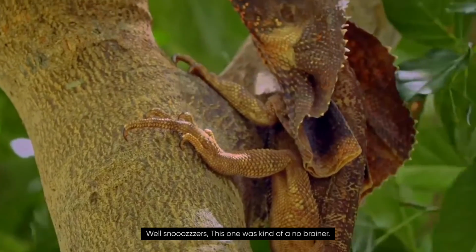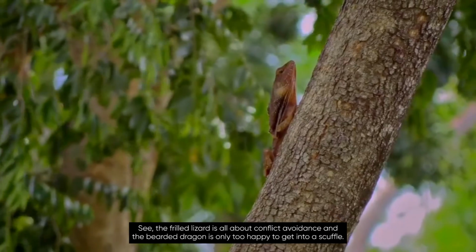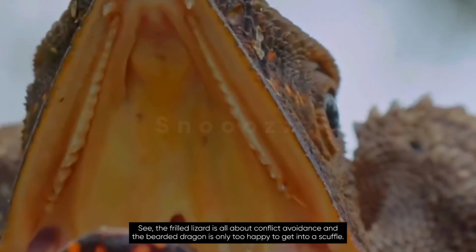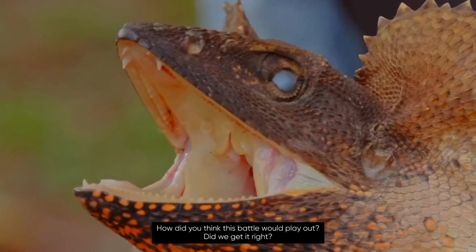Well, snoozers, this was kind of a no-brainer. See, the frilled lizard is all about conflict avoidance, and the bearded dragon is only too happy to get into a scuffle. How did you think this battle would play out?